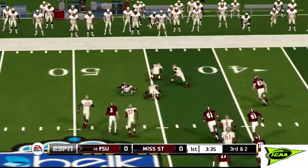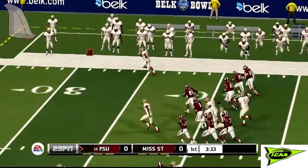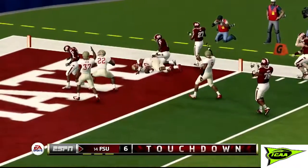And now the ball is loose. Picks up the loose ball. And look at the big guy go. One of the biggest guys on the field is all alone. And a huge touchdown play.